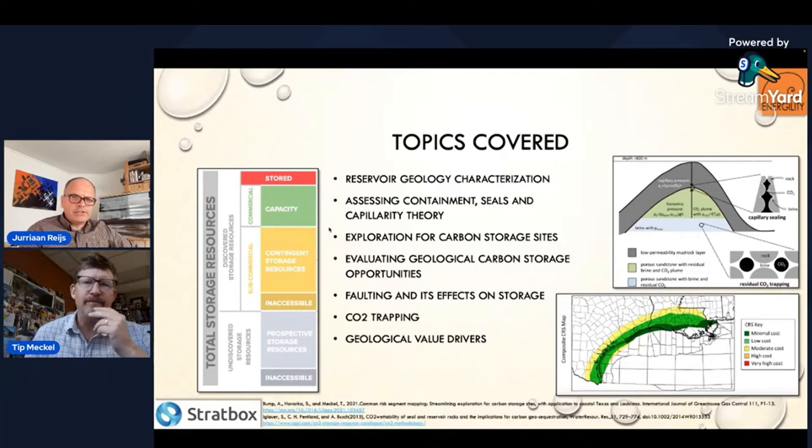We talk also about how you define storage resources. There are well-established ways to do that in the oil industry, and there are also now emerging ways to do that with CO2.